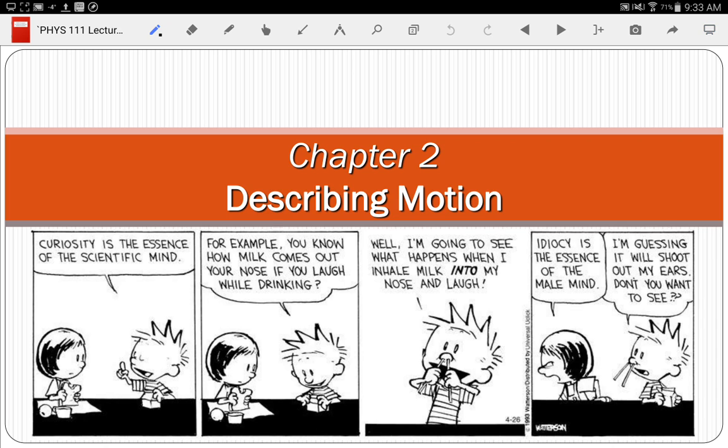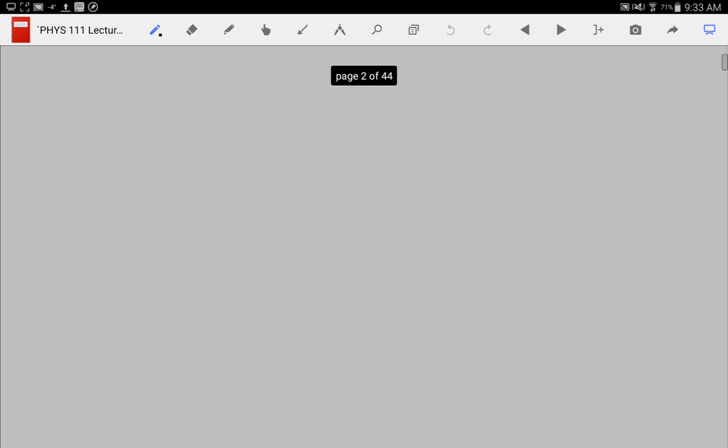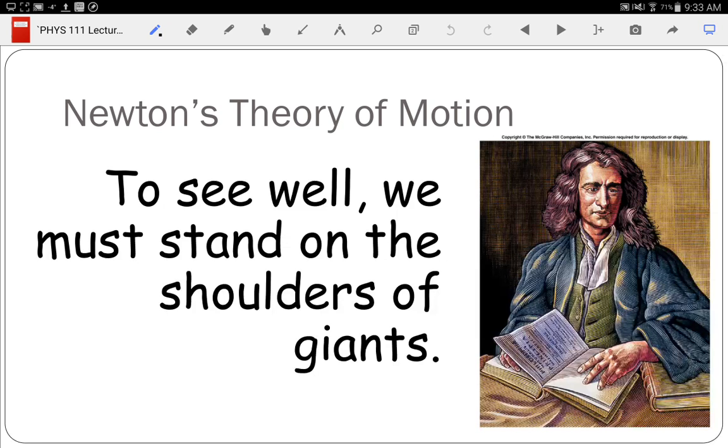So it's almost perfectly the kind of thing. I won't give you that observation, that when you laugh while drinking milk, milk comes out of your nose, on the test. Just so you know, that won't be the observation. But it was reasonable. Now we're going to start talking about motion.